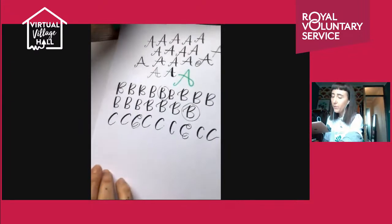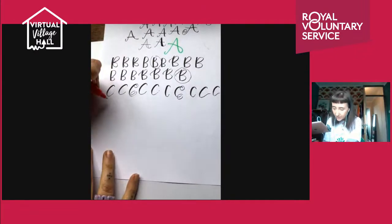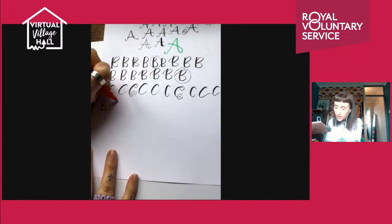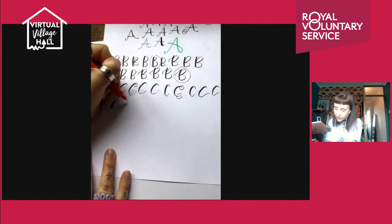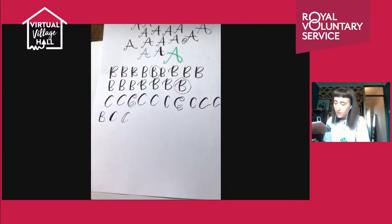Very quickly, while you're practicing your capital C's, for those without brush pens, if I just do a C for you, I'll do a B as well because I didn't do a B before. So you've got your B, and that's really simple because you're just adding your thick bit there. And your C, you just colour that in there like that. Or if you so wish, you could leave it like that, which is quite nice.